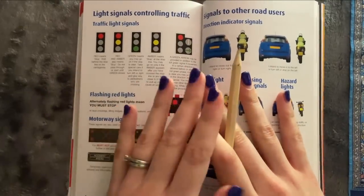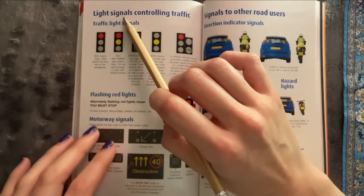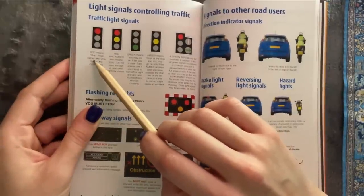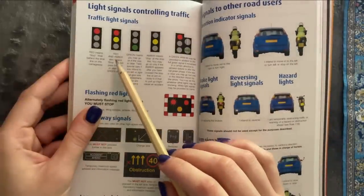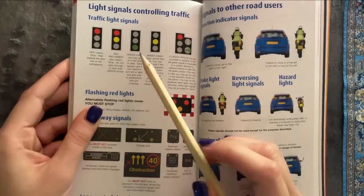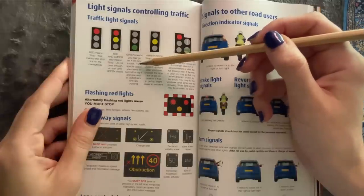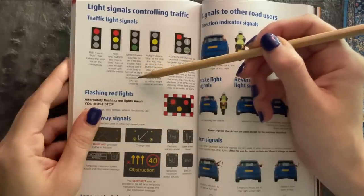So let's start here with light signals controlling traffic. Traffic light signals. Red means stop, wait behind the stop line on the carriageway. Red and amber also mean stop, do not pass through or start until green shows. Green means you may go on if the way is clear. Take special care if you intend to turn left or right and give way to pedestrians who are crossing.